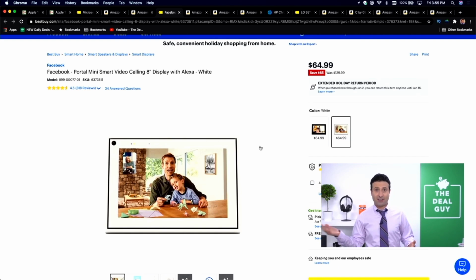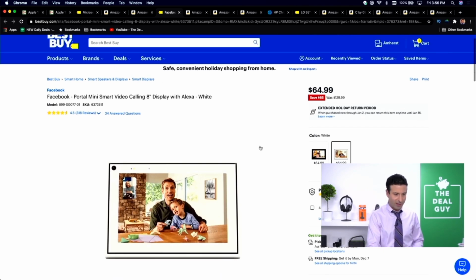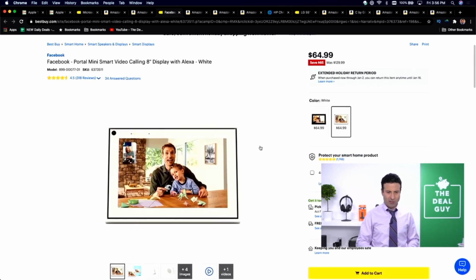I might be able to hunt it down for Cyber Monday. The Facebook Portal Mini is not an item I actually would have known to hunt down, but based on the information I got from those of you who are part of my texting club and some of the comments, I knew to find a deal on this. This is available right now at Best Buy, although I think Amazon has a similar deal, or at least it did. $64.99, down from $130.